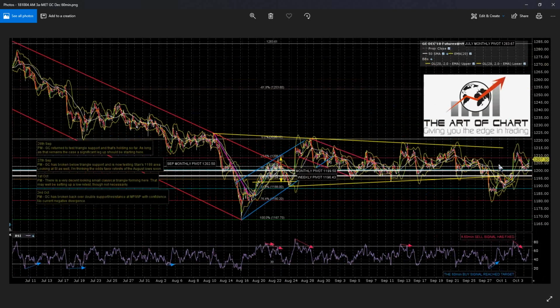Okay, GC. GC is holding support on the monthly pivot, 1207. There is a good case that DX is reversing here. It's certainly reversing for a decline here, I think. But it could be a very serious reversal, and we'll see. If it is, then this is going to start heading towards the 1300 area.